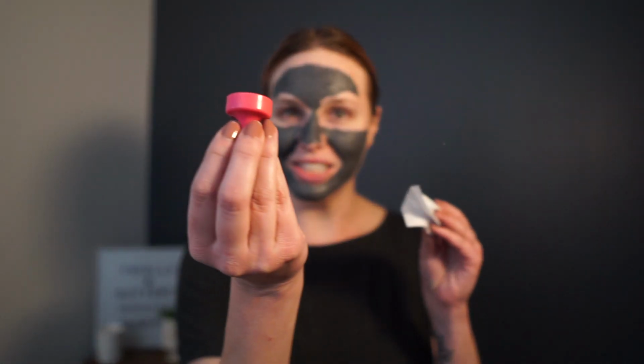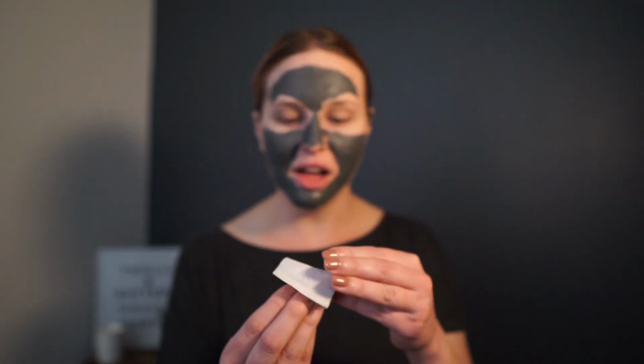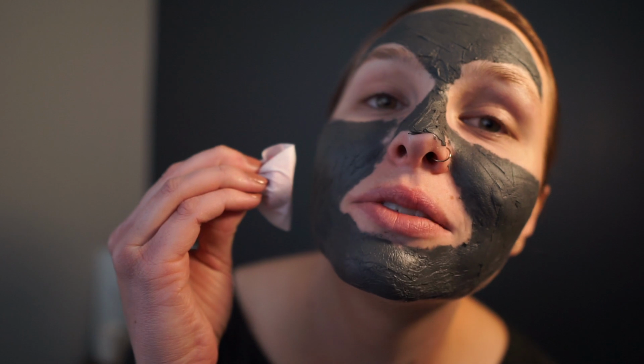Okay, it's been 10 minutes, and I should mention, this mask doesn't dry down. Typically you would think this would be a mud mask and it would dry down and then you have to wash it off. But this still feels exactly the same as it felt when I put it on. So I've got my magnet here and then a little cloth to put over it. I'm gonna get in really close so I can show you what it's doing. Ready?